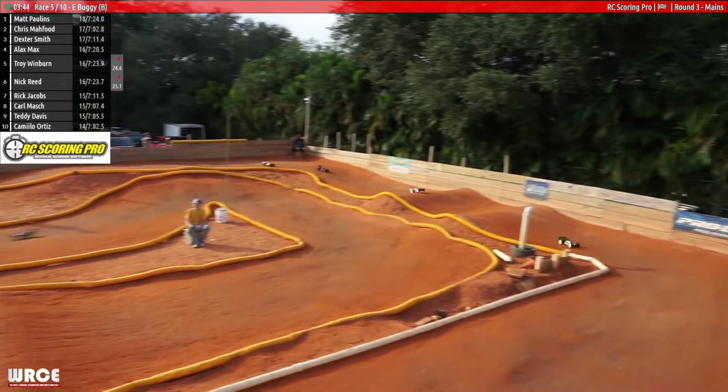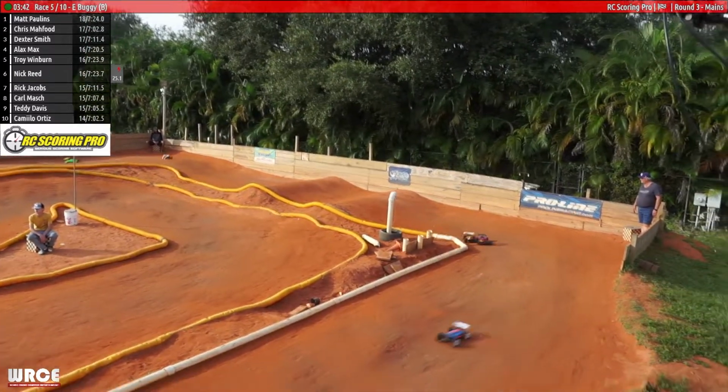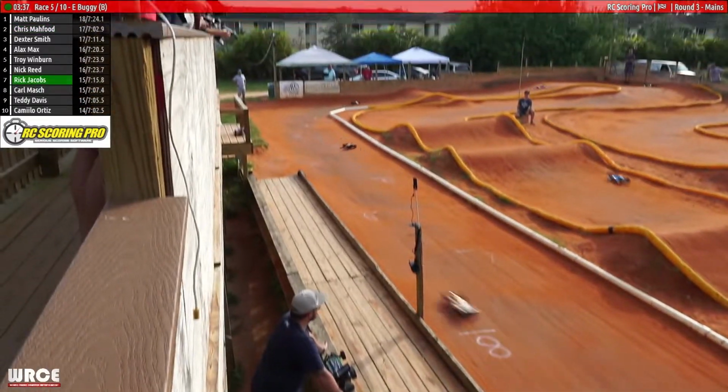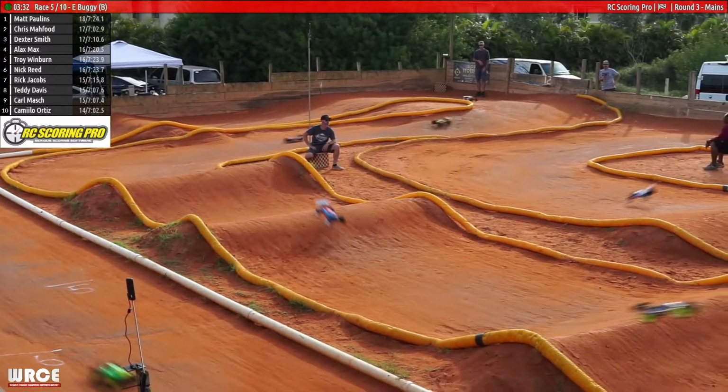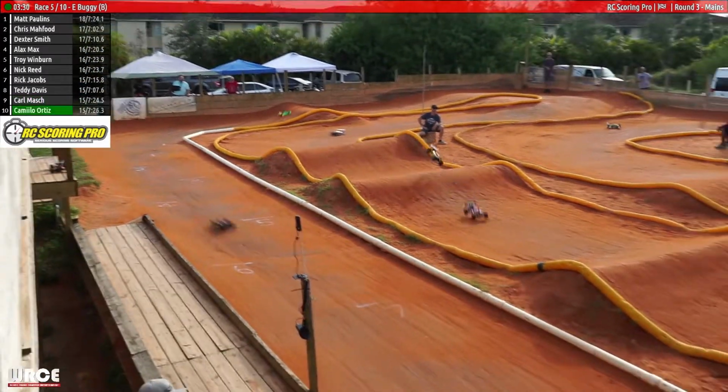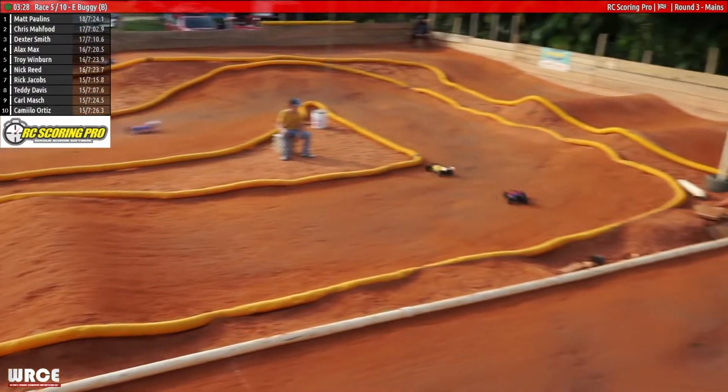This is the race as you see it. Number 3 is closing the gap on 2 as well. He's trying to. Dexter Smith not too far behind. We are 3.5 minutes in, 3.5 out, racers. This race is half done.